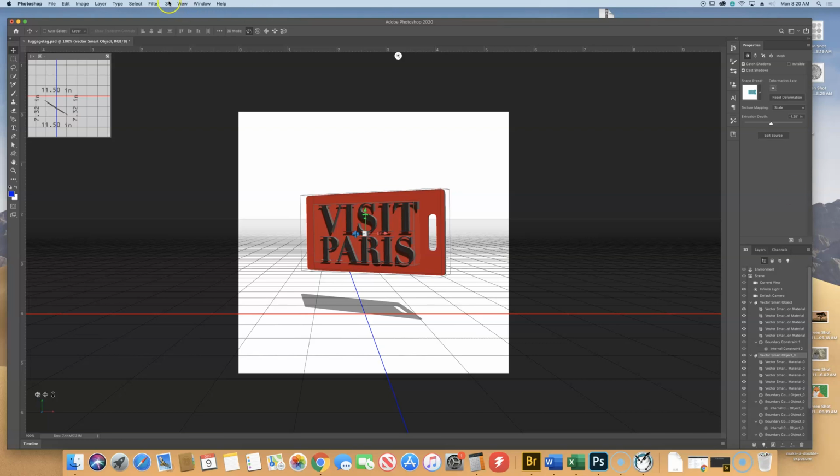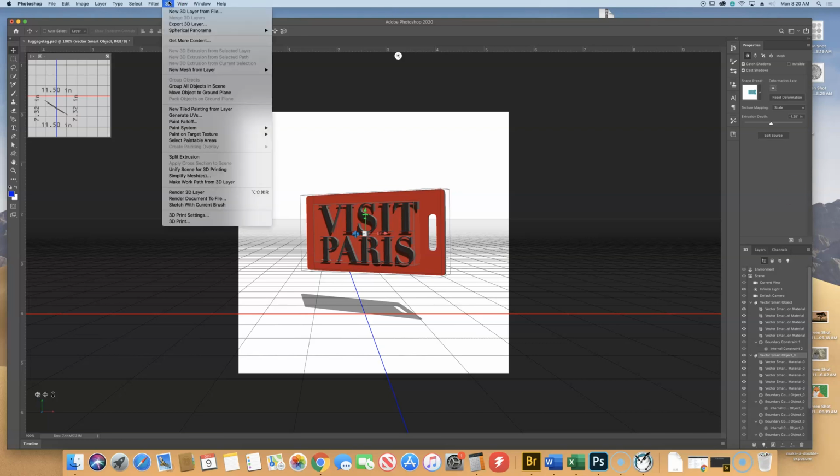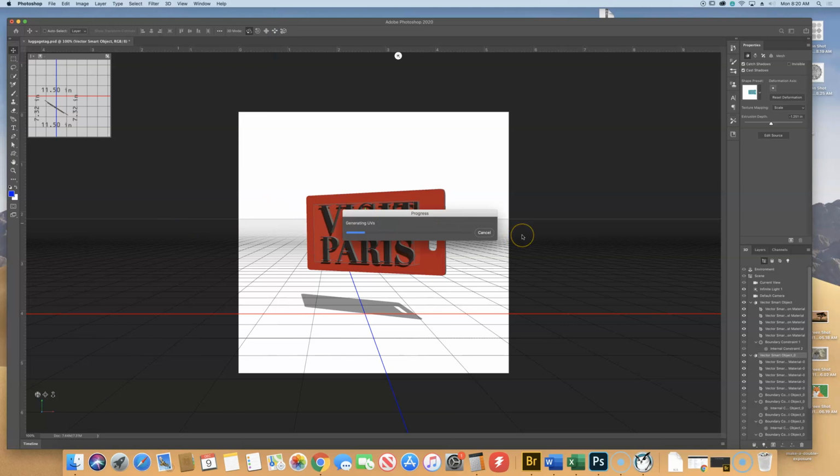We now need to go up to the 3D menu, and we just did our print settings. Now we're going to choose 3D print. And it's going to go through some steps behind the scenes, getting it ready to go. And we're going to eventually get a pop-up that tells us the estimated price, because we were told that we're shipping to this company and we want it to be plastic. It's going to warn us that the estimated price might differ from the final price.